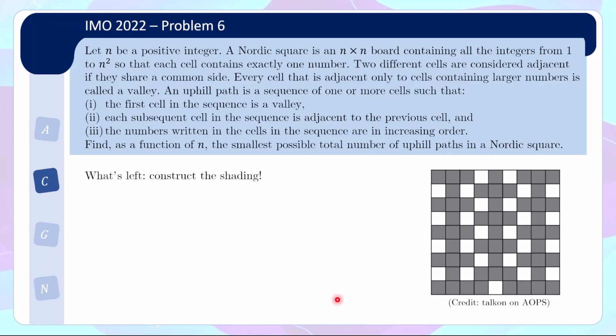So the last thing we need to do is to construct the shading in a way that fulfills what we described. We have black cells forming a tree and no two white cells are adjacent. And shown here is a pattern for n equals 9. For multiples of 3, we can simply extend the pattern leftwards and upwards. So we extend leftwards, we copy this thing here next, then copy this thing here next, and so on. Extending upwards is quite straightforward, and we repeat this pattern. So multiples of 3, no problem.